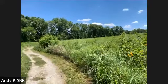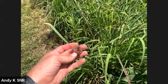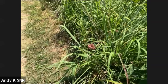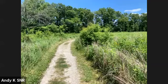Look, our wild garlic is growing. Nice. If you're hungry, you can dig that root out for some garlic, or you try to keep away vampires. That's something you can do. And I'll move up here.